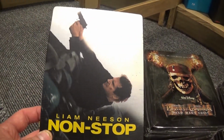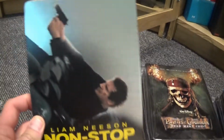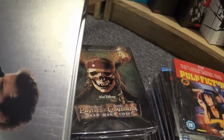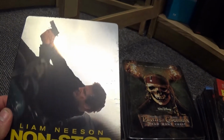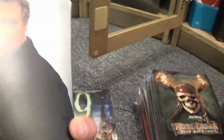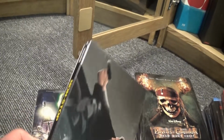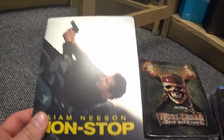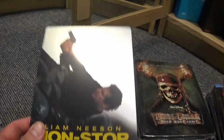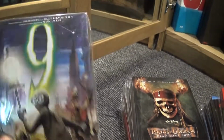Non-Stop, another Liam Neeson film. It's about the only one I haven't got in a wrap, because for some reason it got knocked about and scratched, so it's in a right old state. If you can look at that, it's scratched to pieces. It's also one of the worst steelbooks I've ever seen in terms of making an effort to make it look good. It's absolutely terrible and shocking, and that's not the reason why I neglected it. It's just the way it was. As it goes, it's actually one of my favourite Liam Neeson action films after Taken. Really enjoyed it, all on a plane with Julianne Moore in it.